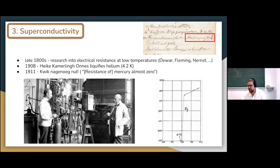I mean, the different machinery that allowed for getting to lower and lower temperatures by means of, for example, a Joule-Thomson refrigerator, allowed Heike Kamerlingh Onnes, who used a refrigerator built by Linde, to liquefy helium in 1908. So he managed to go below 4.2 Kelvin.